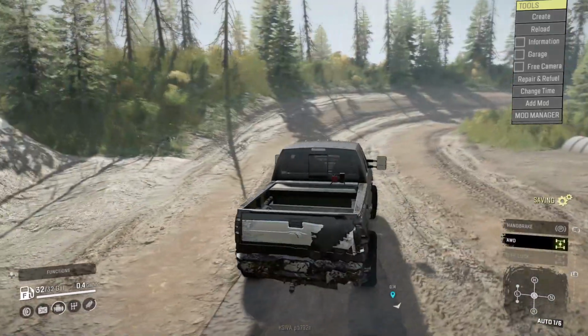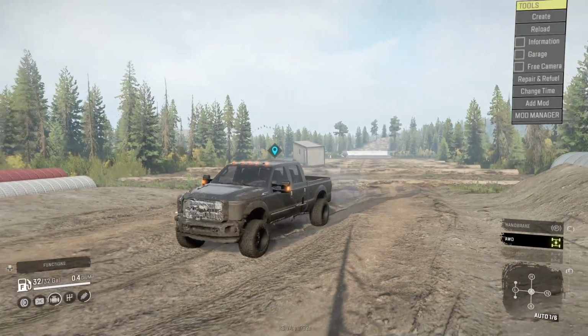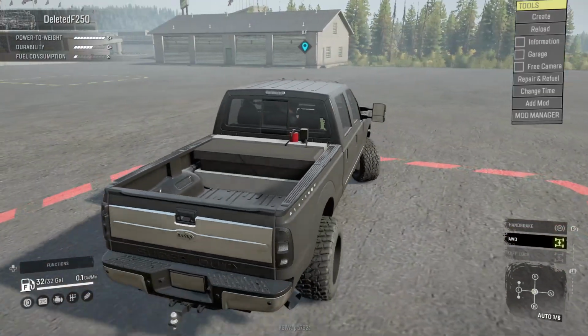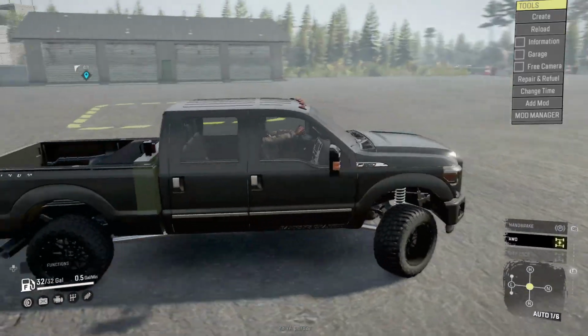As you guys can see, we cooked the suspension a bit. Our engine's still holding up, alright. We broke a lot on the truck, alright. So now let's just go ahead and finish it off with a jump before we hop right into the normal F250. It also spins out pretty easily as well.